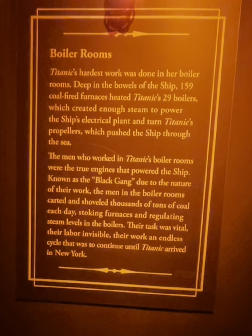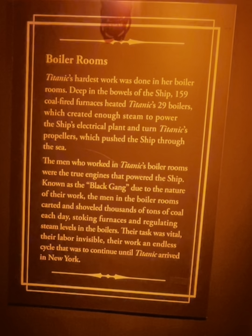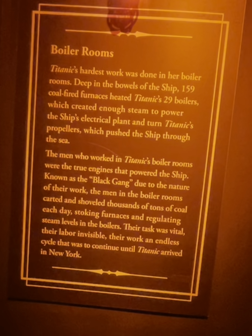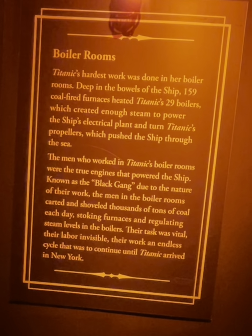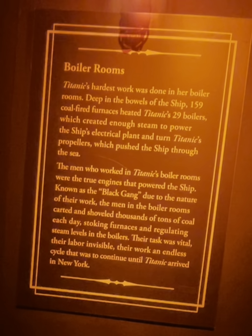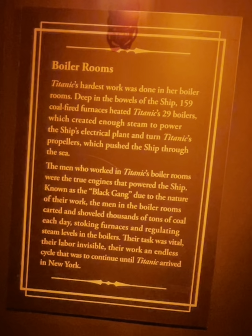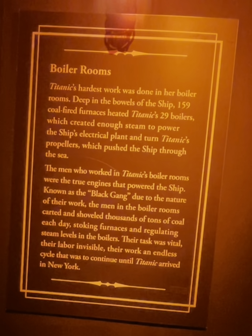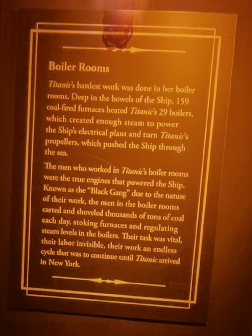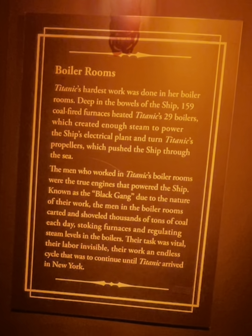Boiler rooms. Titanic's hardest work was done in her boiler rooms. Deep in the holds of the ship, 159 coal-fired furnaces heated Titanic's 29 boilers, which created enough steam to power the ship's electrical plant and turn Titanic's propellers, which pushed the ship through the sea. The men who worked in Titanic's boiler rooms were the true engines that powered the ship, known as the Black Gang, due to the nature of their work.